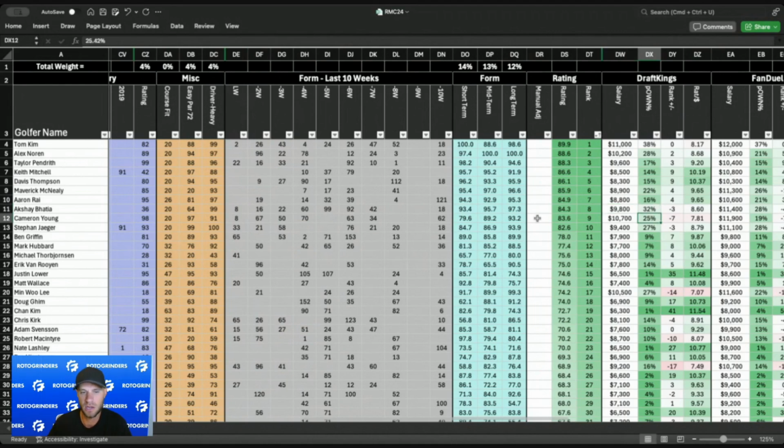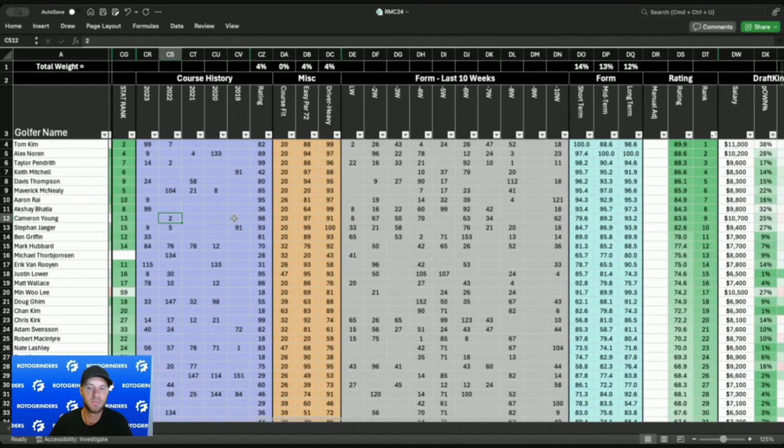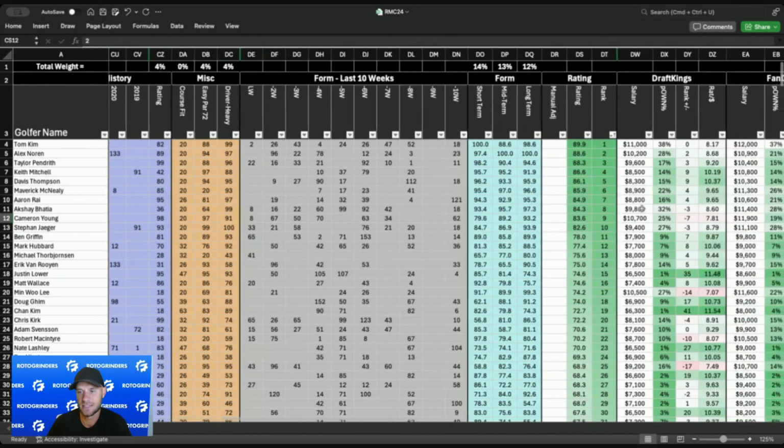Same goes for Cam Young. I mean, he's had one good round in the last 3 months. It was 59 last week. And he did have a second place finish here. I do love the course fit for him, but it's tough to ask 10-7 and 25%, just given the fact that he's had one good tournament, one good round really in the last few months.